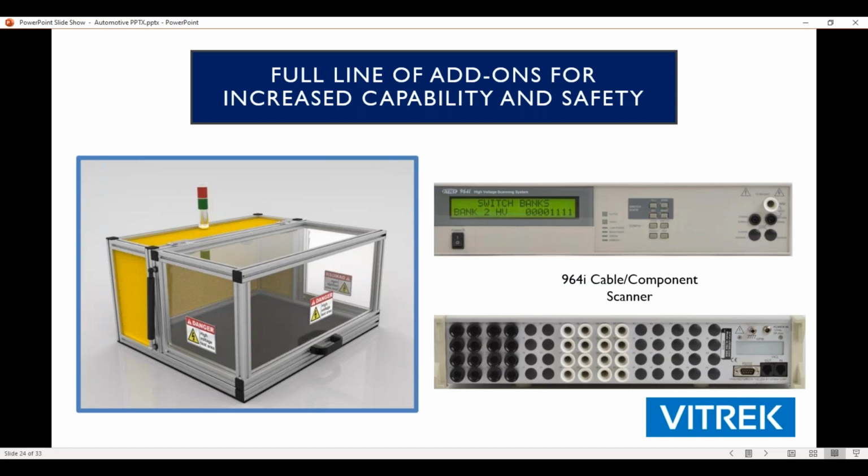All right, so normally once you have this whole system in place, operator safety is very important. There's a bunch of technology built into the HIPOT testers that limit current, quickly detect breakdowns and discharge, but I always recommend, if you can, stuff your whole DUT within one of these enclosures.